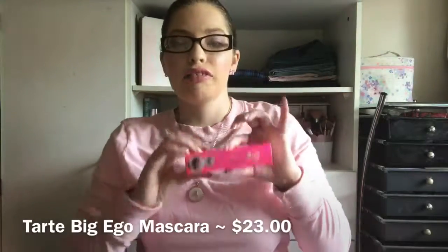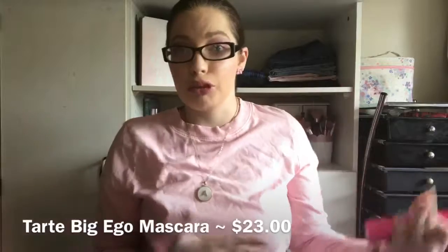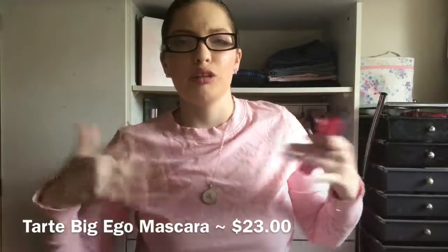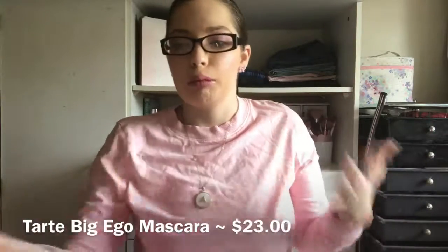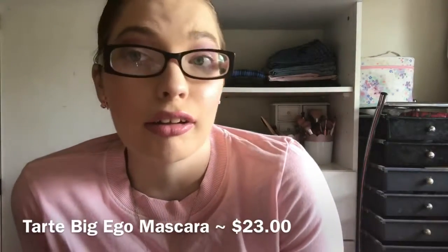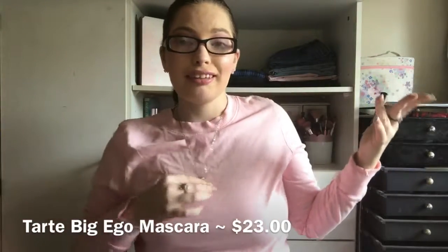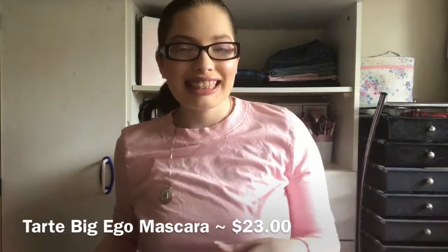And see, sometimes with mascaras, if they need to be used a couple of times, or the product inside needs to be a little bit more dried out over time of use, then maybe the product works a little bit better over time. So we're going to be playing around with the mascara, and then I will let you know my thoughts fully. Maybe it will pop up in a favorites video or something like that. But I'm excited. I am very excited.